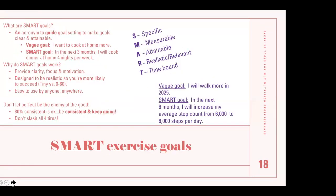So just as a review, what are SMART goals? SMART goals are an acronym to guide goal setting, to make goals clear and attainable. So, from a nutrition perspective, a vague goal might be, I want to cook more at home. Well, a SMART goal would be, in the next 3 months, I will cook dinner at home 4 nights a week. We all do things like this with our nutrition clients.